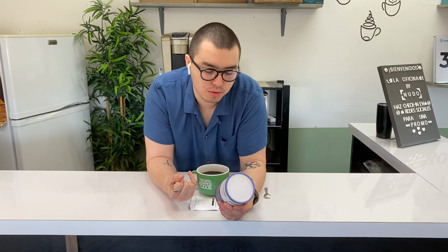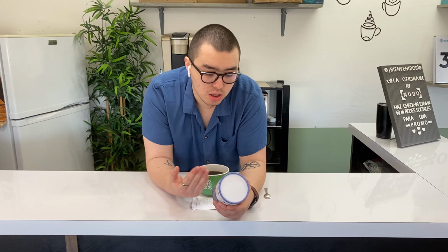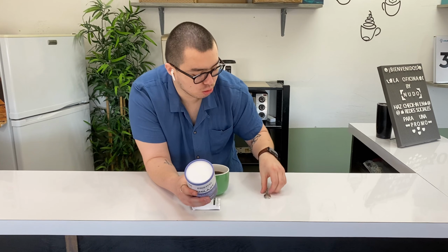Here in the cautions, it tells us to keep it out of reach of children. It's not for individuals under 18 years of age, and you need to not exceed the stated recommended daily dose, which is 2 spoons.